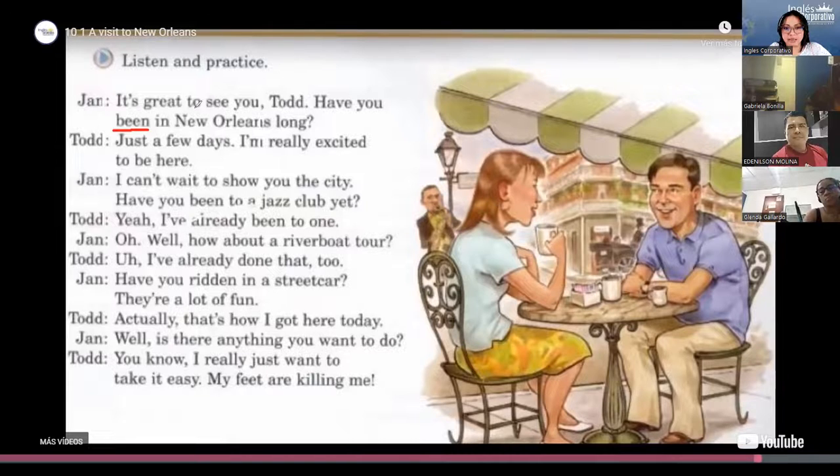Have you ever been? Suena como que solo tiene una E, porque si decimos been, suena como a frijol en inglés. Entonces, solo una E, been. Have you ever been, or have you been? Mejor le pregunta: Have you been in New Orleans long? ¿Has estado por mucho tiempo? Have you been? Has estado. And what can you see? La estructura. Empezamos con have. Have you been? Y ahí está.